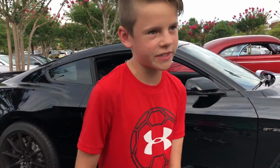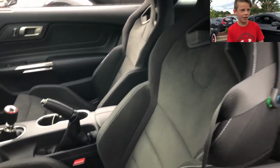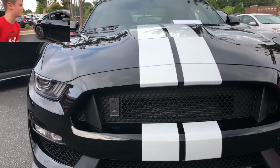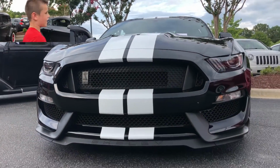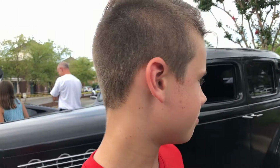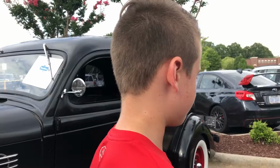Okay, so this is a Ford GT 350. It's got a nice interior. It's stick, obviously. It's got the nice two stripes above. Very nice interior. It has around 300 horsepower. Flat calipers. It's got a nice spoiler. Yeah, it's a nice type of Ford GT. Cobra on the front. Pretty nice.